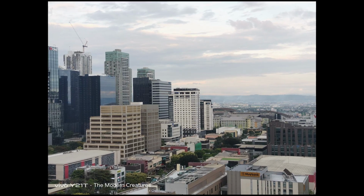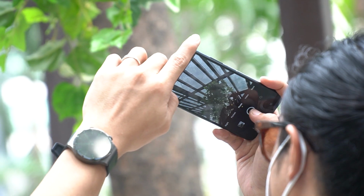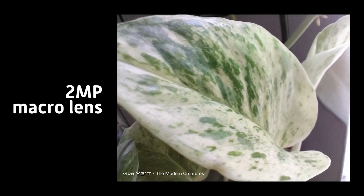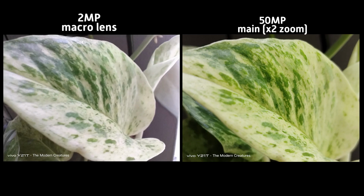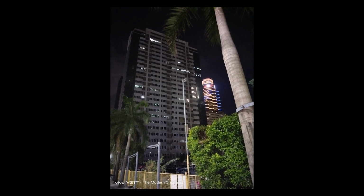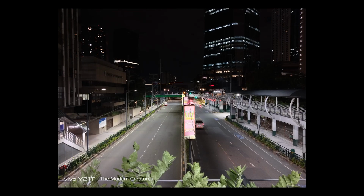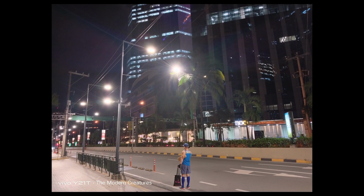Shooting on portrait mode and using its bokeh lens, cutouts are generally clean, but you'll still see some misses from time to time. Its super macro mode is not something I would use, as its 50 megapixel main camera can already achieve a similar result with better quality. Its night mode for low light shots achieves nice results, but you'd usually have to keep the device steady for 2 to 3 seconds. It captures low light photos with nice clean edges and minimal smudging.